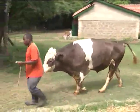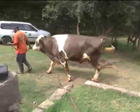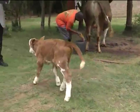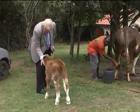The Fleckvieh breed, originally from Germany, is the second largest cattle variety after the Holstein Friesian. It's slowly becoming popular on African farms with the promise of being an economic goldmine for the farmers.